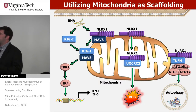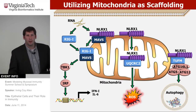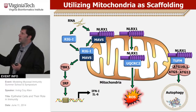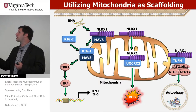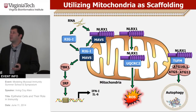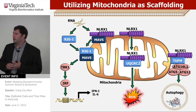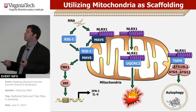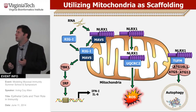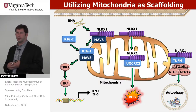However, in addition to functioning as a negative regulator, NLRX1 has also been characterized as having some positive regulatory effects as well. NLRX1 has been shown to function by interacting with the protein UQCRC2, which, I had to look it up, is important for reactive oxygen species production. So NLRX1 can positively regulate the production of reactive oxygen species. It's also been shown to function with TUFM, which is a part of this autophagy complex, so it's also been shown to be a positive regulator of autophagy.